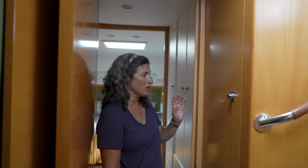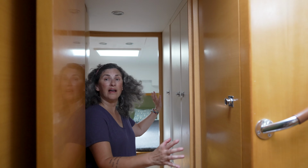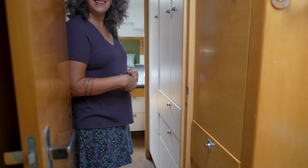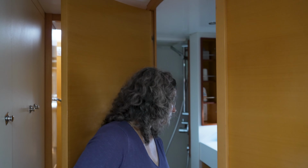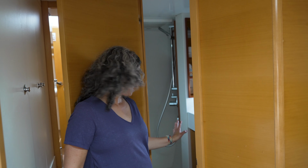Moving towards the stern, we have a mountain of storage. We've got hanging locker, hanging locker, hanging locker, drawers all the way to the bottom. So that's exciting. And on the opposite side, head number two. Exactly the same as head one. Woohoo! Same electric flush toilet, same size shower, plenty of space, and storage in the mirrors and underneath the sink. So I think we will have more than enough storage for all of our bathroom stuff.